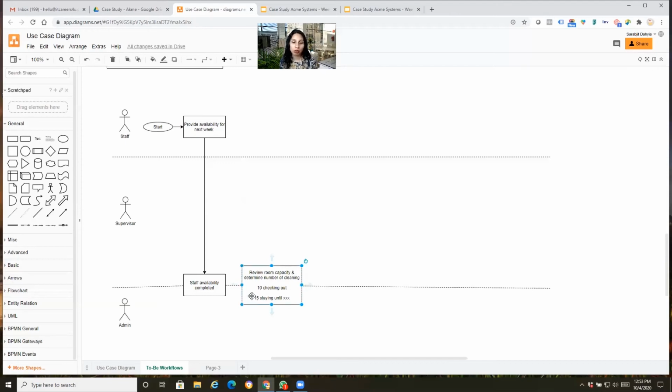To help us understand what the room capacity is and how many people are checking out and how many people are staying. Based on this, we now know that there are 10 rooms that need deep cleaning, and there are 15 people that need just clean towels, their beds made, their trash can cleaned out, and just the very basic stuff. Based on that understanding and knowing the capacity, now we will go in and start assigning things to staff.